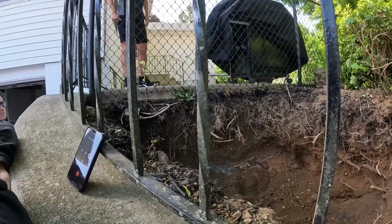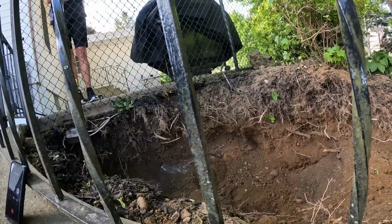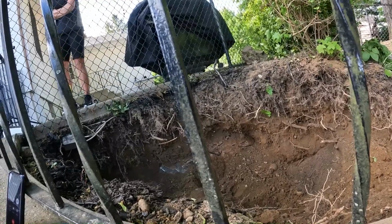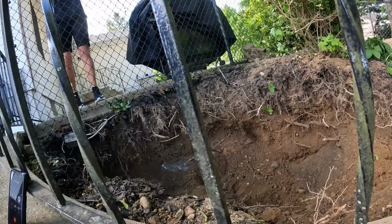Okay. They've determined it's a 1,000-gallon tank. Yeah, it's giant. And part of the problem is that they were pulling stuff from the lines in the garage, and it's evident that there's water in the tank.